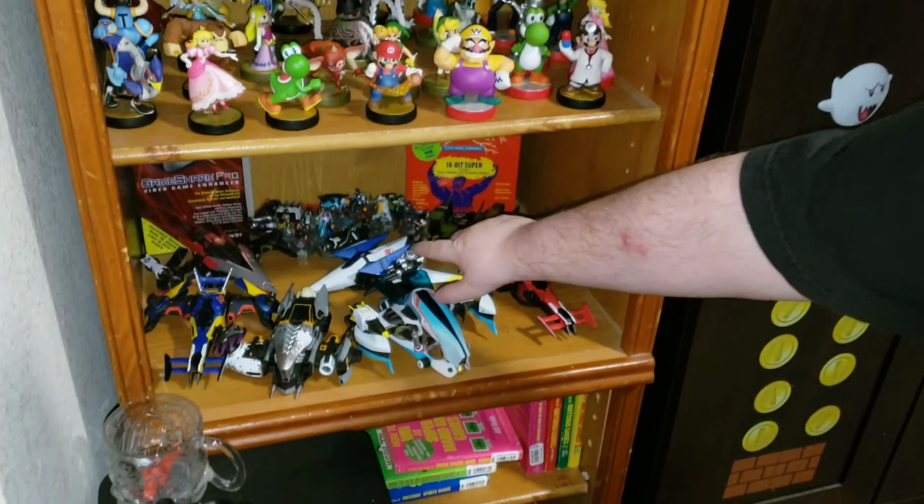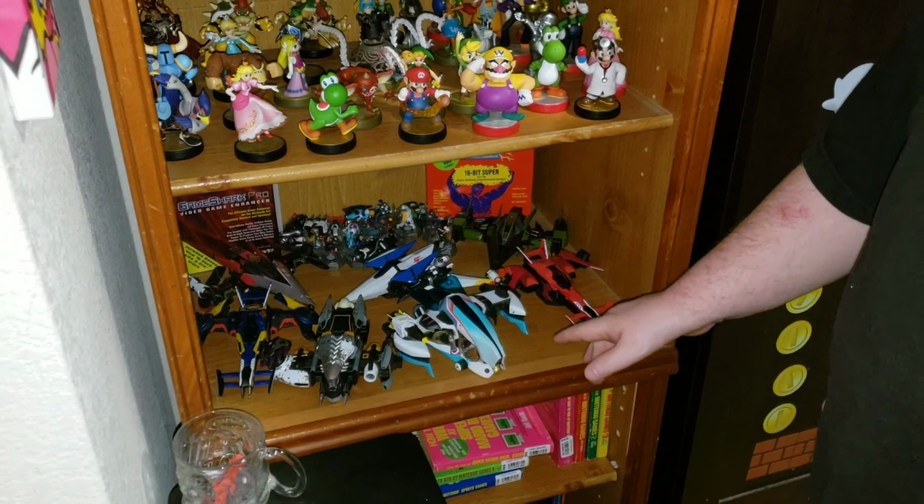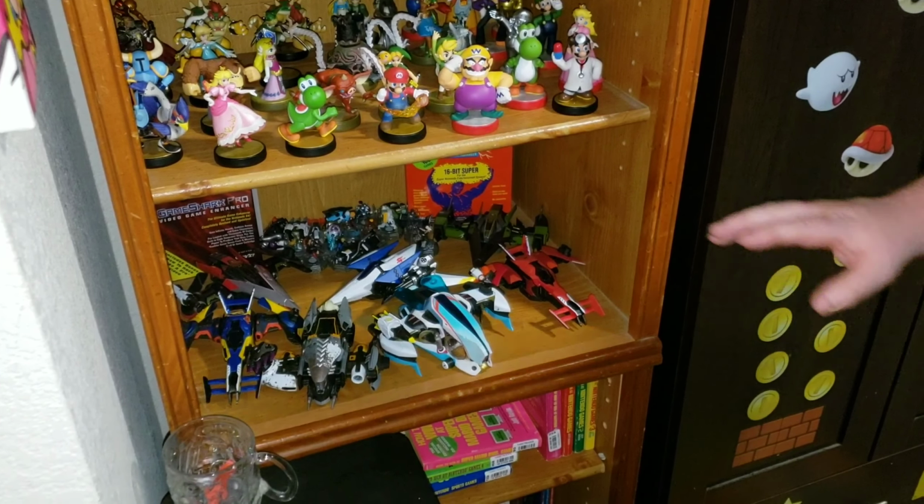Down here, underneath this shelf, is all my Starlink ships. All of them, all the weapons on the back, all the pilots are up here. All of them at one. There's one still in a box I have not opened yet. I love that game. Love manipulating the ships and everything in there.